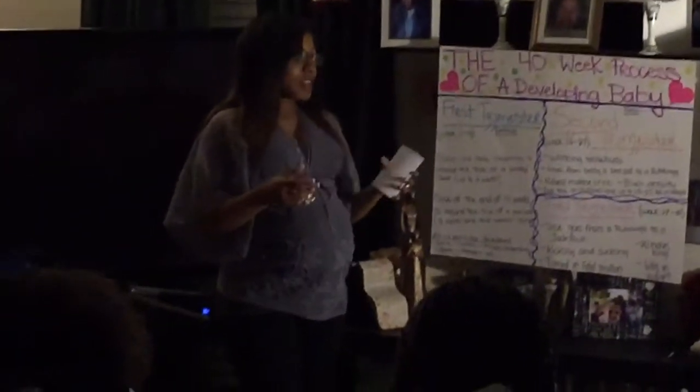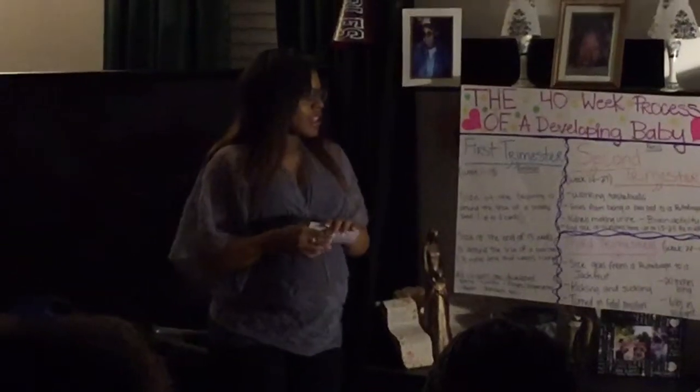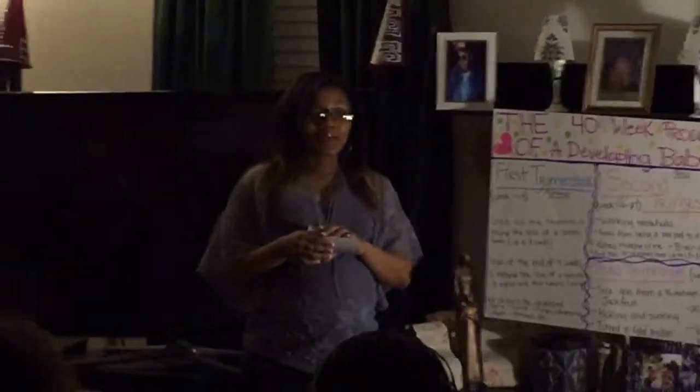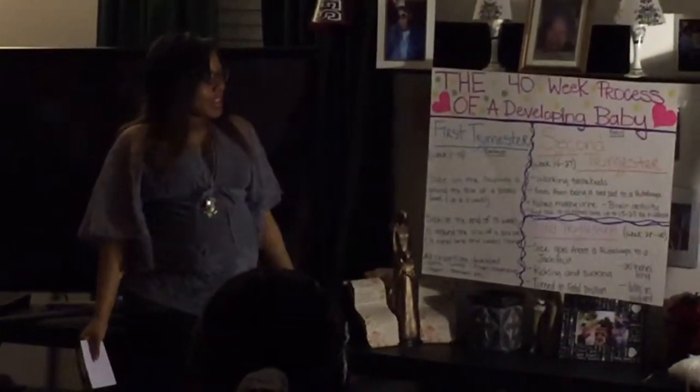The baby weighs now from 1.5 pounds to 2.5 pounds. There's a lot of brain activity, and their kidneys are even making urine. So that's why most women start to pee more, because the baby is also doing it inside.